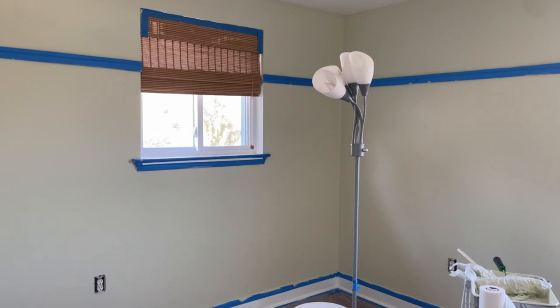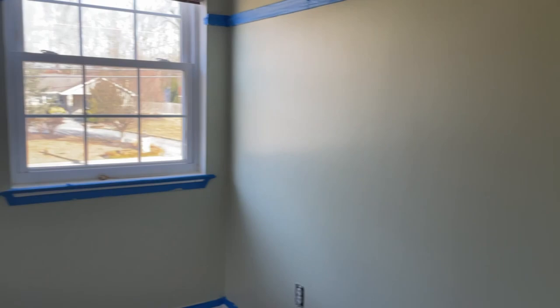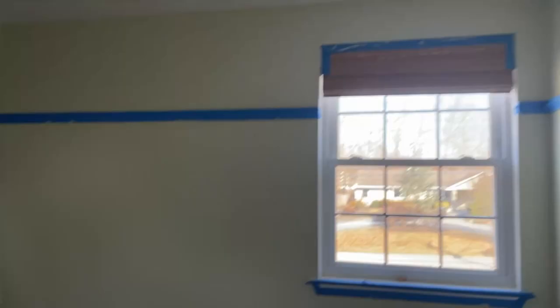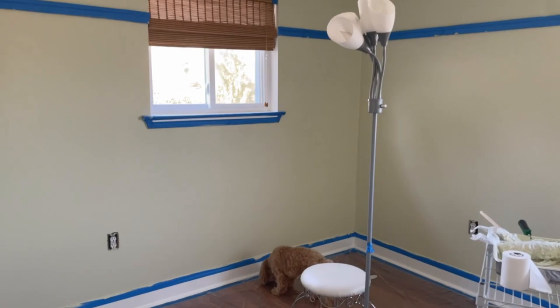Okay, here it is. After two coats on the blue wall and one and a half on the upper part that was tan, the room is fully painted and I absolutely love how this color looks. I definitely think once I have all my furniture and everything in here that it's going to be much more of a neutral, just in the background. It's not a very loud, in-your-face color, so I'm absolutely loving it. Now time to take the tape off and get started on the next part.